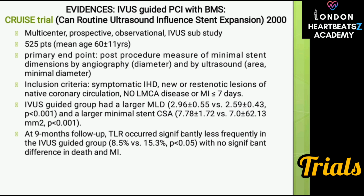What about death or MI? No significant difference between the two groups in terms of the rates of death or myocardial infarction at that time point. Okay, so IVUS guidance led to bigger immediate results and less TLR for BMS. That's what CRUISE suggested, yes.